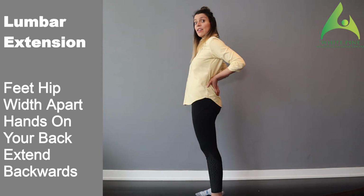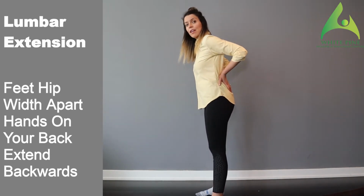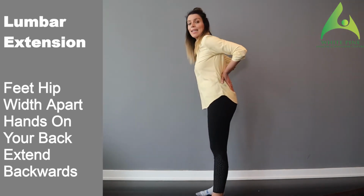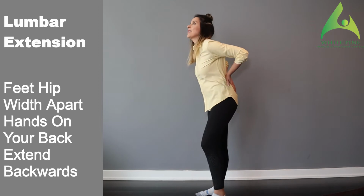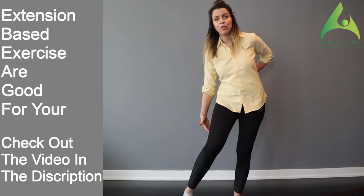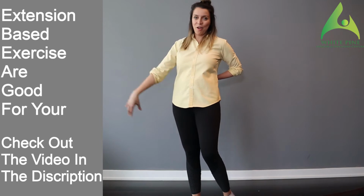If you're feeling numbness, tingling, moving down towards your feet, your ankle, your toes, you stop the movement right away, okay? But let's say it's helping you and you finish the 10 and you're like, oh wow, my symptoms have reduced. Now I feel it in my back, but I feel no more in my leg. Great, you guys. You belong to the extension protocol.